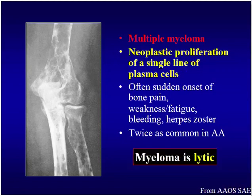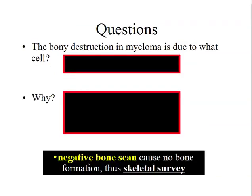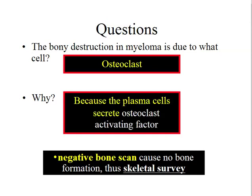Myeloma is a lytic process. True or false question. Bony destruction in myeloma is due to plasma B cells. True or false? False. Why is that? Well, the bony destruction in myeloma, all bony destruction, is due to what? Osteoclast. Well, why does it happen in multiple myeloma? Well, because these B cells now secrete an osteoclast activating factor. This is why you have a negative bone scan, because you're not forming bone in this disorder. That's why you do a skeletal survey.